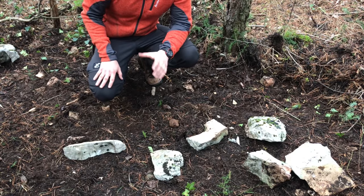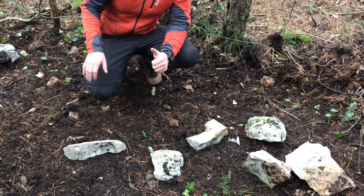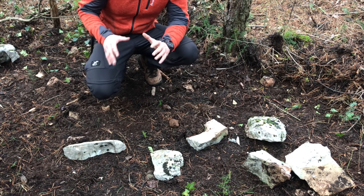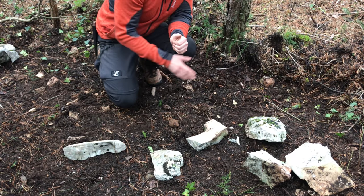I really have to be careful about making the fire not too close to the shelter, because this cover is very thin, so it could be burnt very easy. And I'm gonna do it over here.